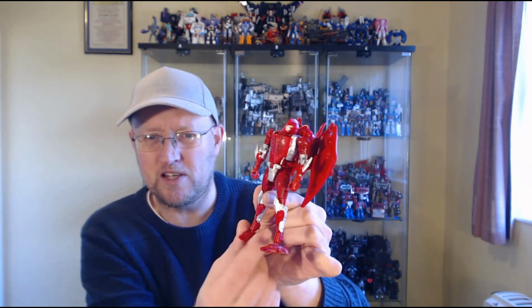He kind of looks like Rodan from Godzilla in alt mode, because he's got a yellow beak, and I'm kind of thinking he looks like Rodan off Godzilla Singular Point, which came out last year. He's kind of got that look about him without the blue things down his beak. But I don't know. It's just the QC issue on the wings.